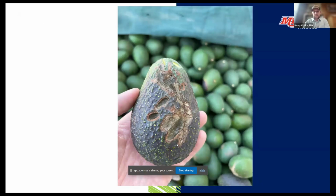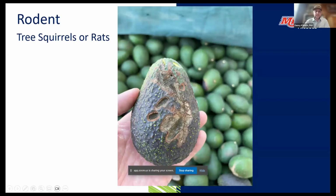Here is rat chew. Yep, these are rodent damage. Usually we see this, tree squirrels and rats are the main culprits when we start seeing this up in the orchard. We also have, on the very top here, I don't have another slide for this, picker damage, where they're hitting it with a picking pole.